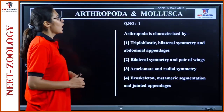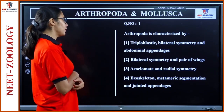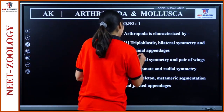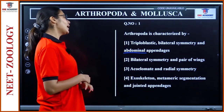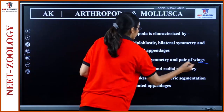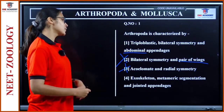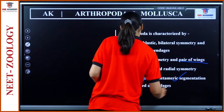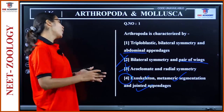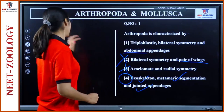Number one, Arthropoda is characterized by triploblastic, bilateral symmetry and abdominal appendages. This is correct, but not only in the abdominal area. Bilateral symmetry and a pair of wings. Not everyone has a pair of wings, so this we cannot say. Acoelomate, though they are coelomate. Exoskeleton, metameric segmentation and jointed appendages. 3 is our answer. Sorry, 4 is our answer. Exoskeleton, metameric segmentation as well as jointed appendages.